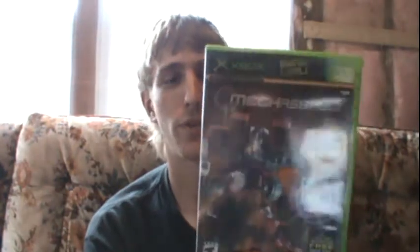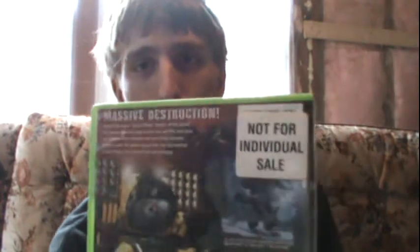I got the Wii hooked up and ready to go, so that'll be one of the ones I have to try. I got a couple of Xbox original games here. The first one being Mech Assault. I'm quite happy that I have this, because forever I've had Mech Assault Lone Wolf, the collector's edition or special edition, so now I have the first one. That's pretty cool. And I just noticed on the back it says not for individual sale, so it must have been part of a pack or something like that.